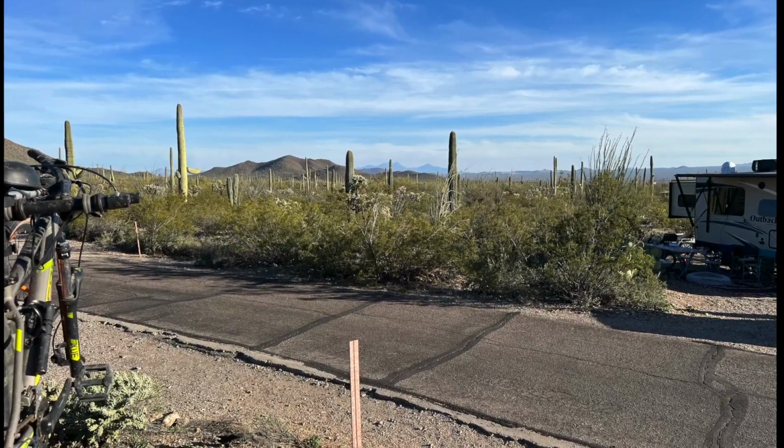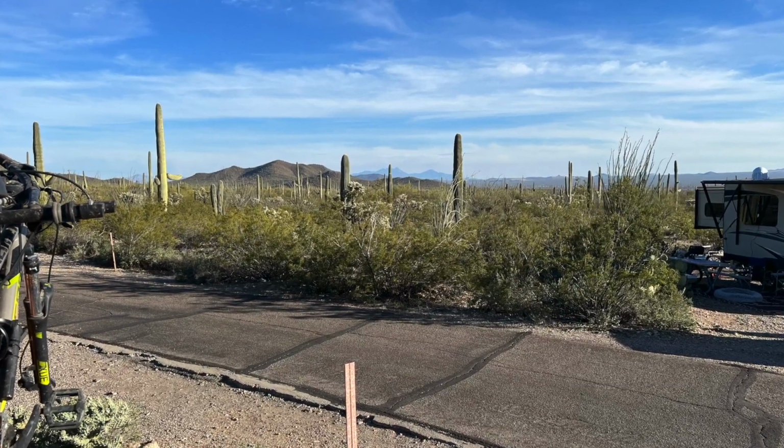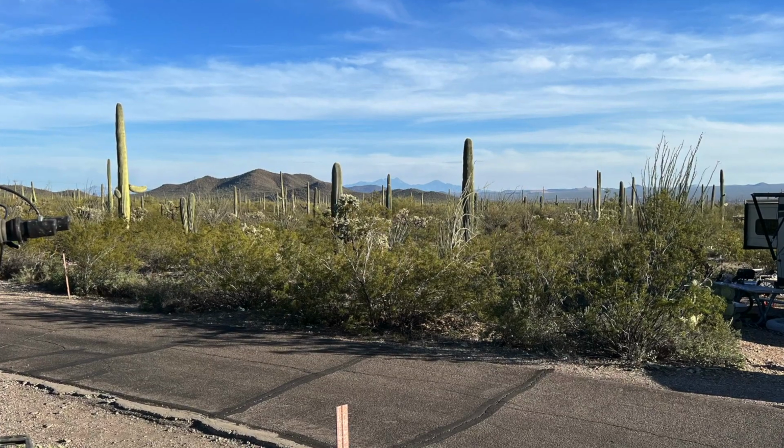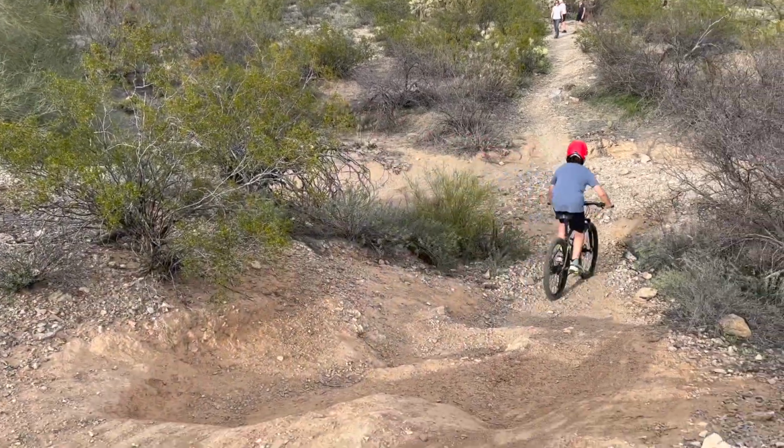Besides Gilbert Ray offering beautiful surroundings, it also provides several nice hiking trails both within the park and nearby, as well as biking trails that Lucas takes advantage of.